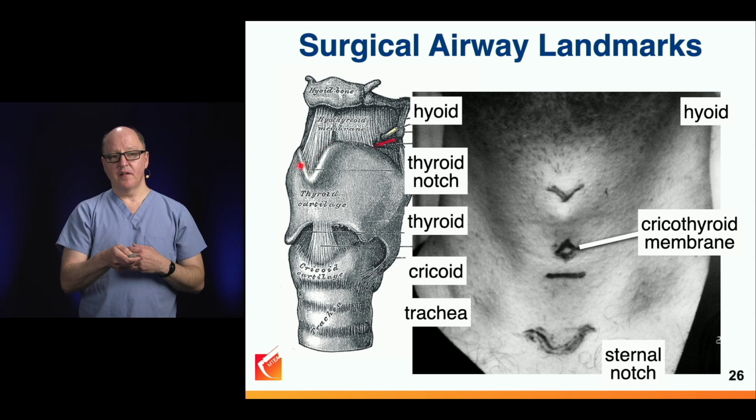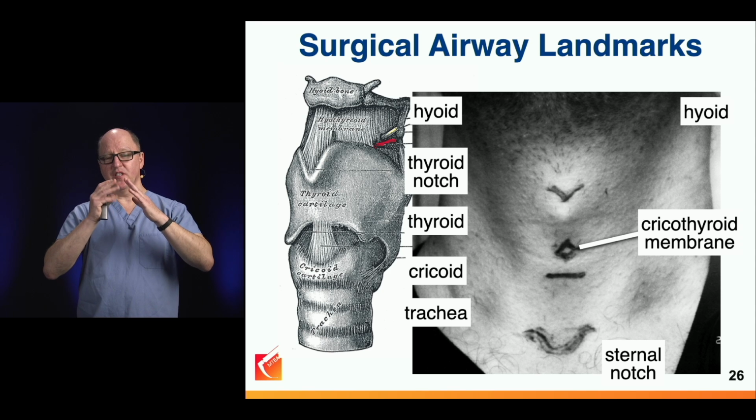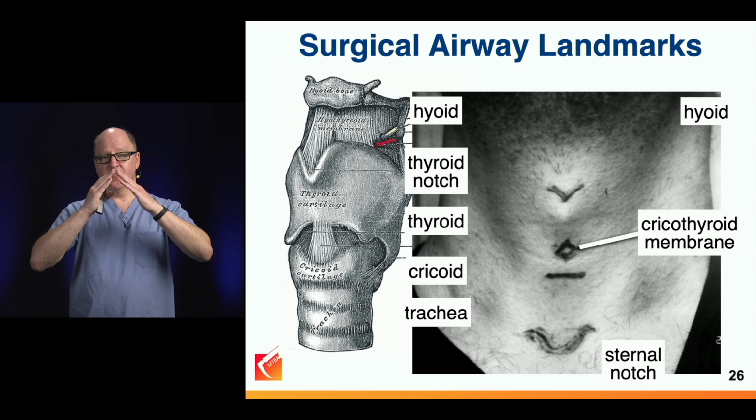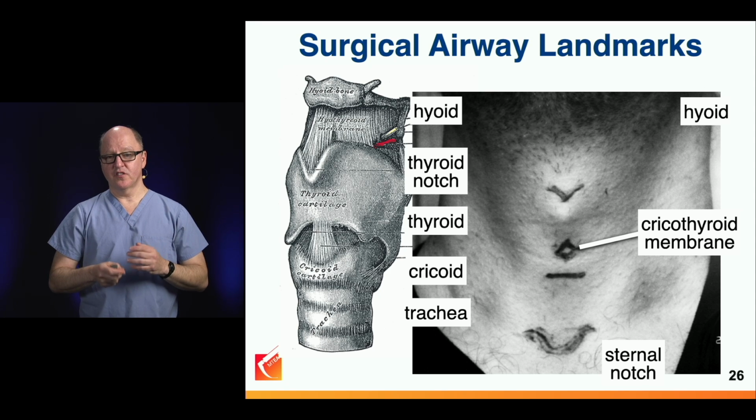And here is a male thyroid. You can tell that by the prominence of the thyroid notch, the prominence of the thyroid itself, which comes together in males at 90 degrees and females at 120. We're going to go over this when we discuss the surgical airway.